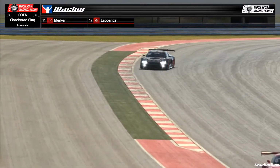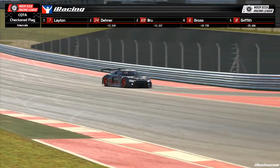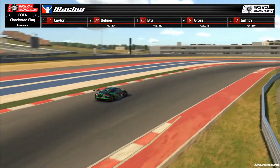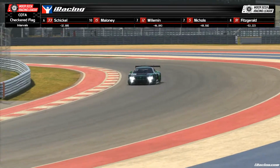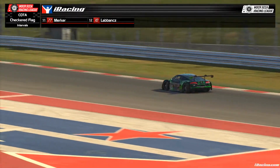Murphy Nichols, but a spin last lap in this corner. You see him run wide again at 19. Gonna head for the pit lane and finish there. Meanwhile, Dave Fitzgerald, he also had a spin a couple laps ago, and he's gonna bring it home down in ninth place, the final driver in the field.